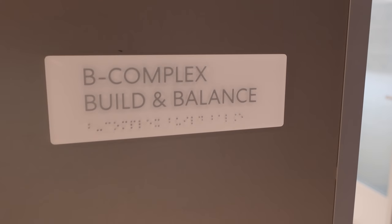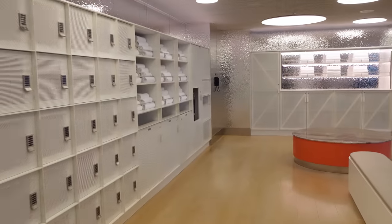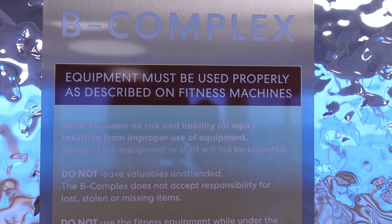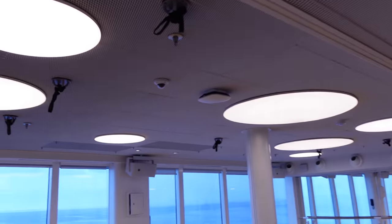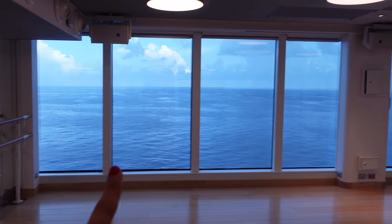I'm here at the B complex for an upswing bungee class. Yes, you heard me right, bungee class. So this is gonna be something totally different and really fun. All right, I found the correct room. This is definitely the bungee room because you can see, look, there's bungee straps on the ceiling. They're gonna hang bungees from here. And oh, look at the pretty view. Oh, this is gonna be so much fun.